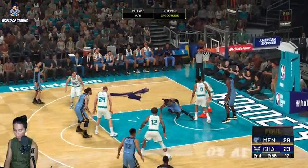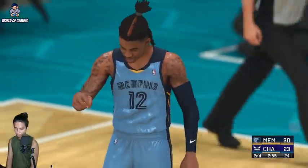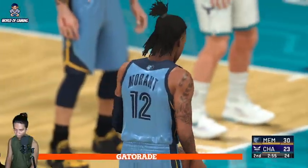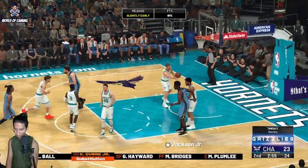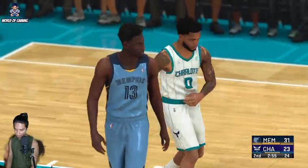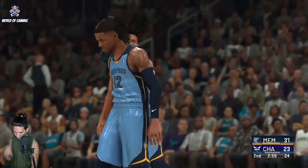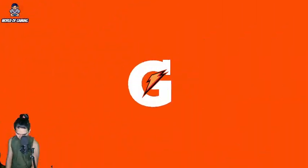Here's Morant. Draws contact on the shot, and now a 3-point play chance as he'll head to the line. How many times have we seen a possession like that from them today? Ending with a basket, coming off a pretty pass. Well, when you look at the assist total, heck, they've been clearly the better team. Rozier, he's checked in for Kelly Oubre. So Charlotte calls timeout. They're first.